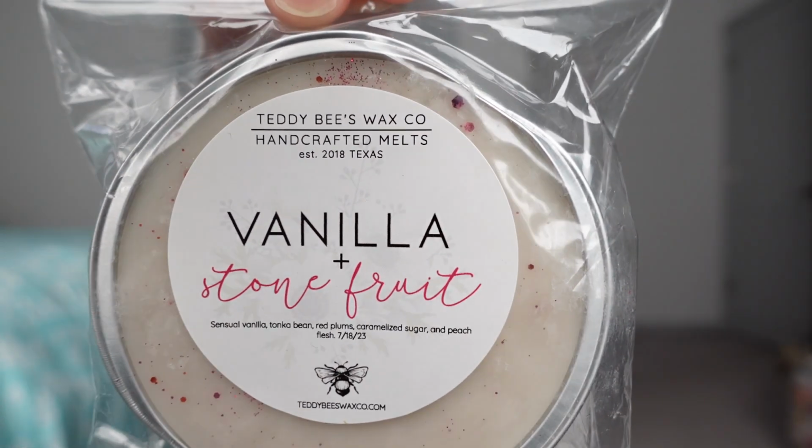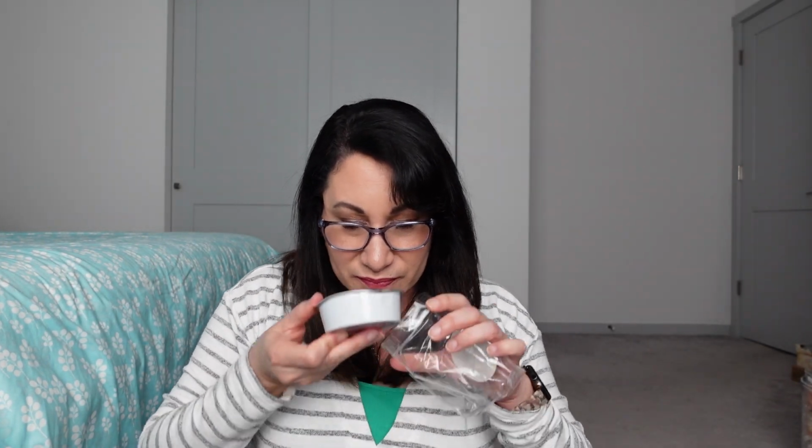They all do. Okay, vanilla and stone fruit. This is sensual vanilla, tonka bean, red plums, caramelized sugar, and peach flesh. Vanilla and stone fruit. I have not melted this at all. But I don't know if this is a love for me. I think it's the peach. Also very light. But these are all pretty, and they're not bad, any of them. I've not gotten a stinker, I'll tell you that.